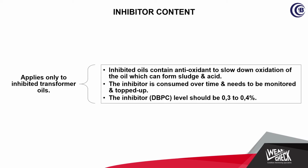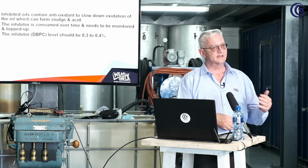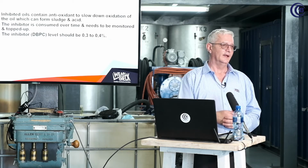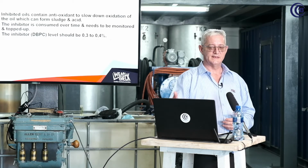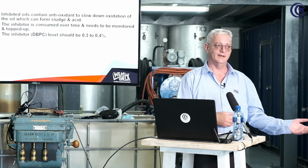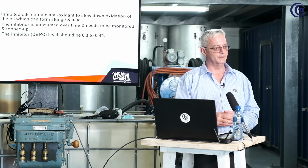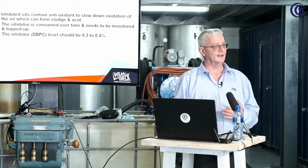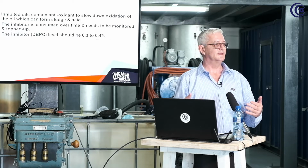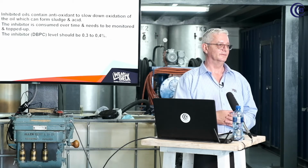Up to a couple of years ago, all the oil in South Africa was basically uninhibited oil. Slowly but surely, inhibited oil has been coming into the marketplace. And when you start looking at things like corrosive sulfur, where you need to add inhibitors to your oil, even if you have uninhibited oil, suddenly the inhibitor content becomes important. And like any additive, if it's in your motor car or in a transformer, the value decreases over time. So you have to test this to get a value.